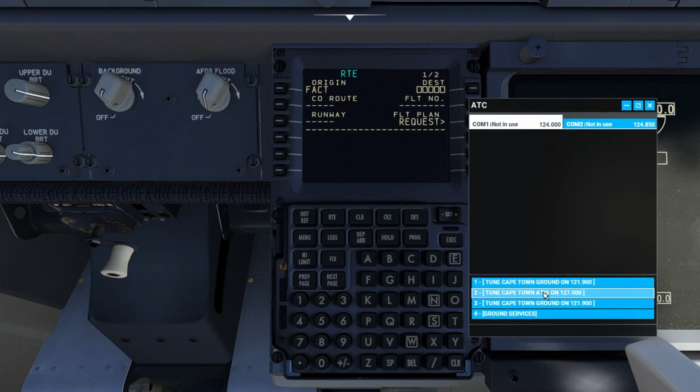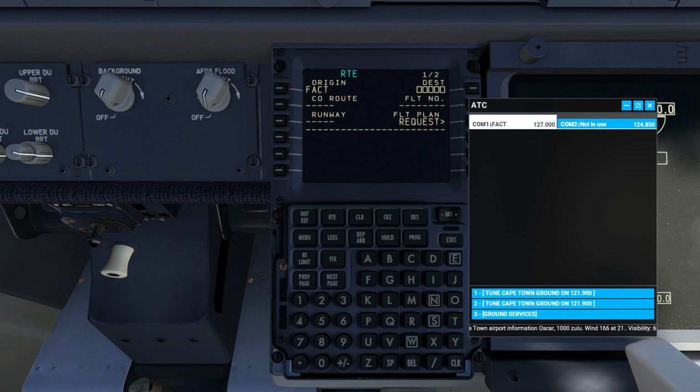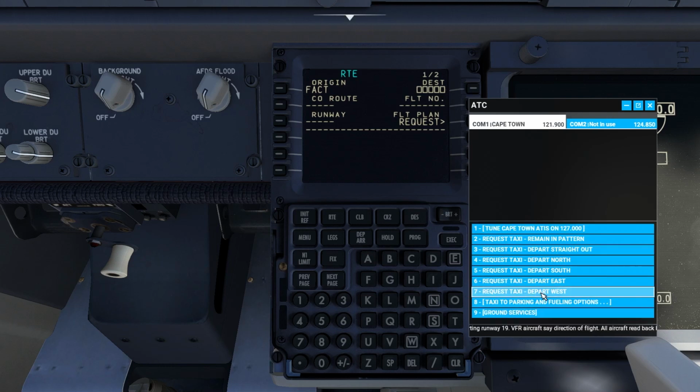We're going to go to Cape Town ATIS. What that's going to do is let us know which runway is the current active runway. Cape Town Airport information, Oscar 1000 Zulu. Wind 166 at 21. Visibility 6. Sky condition. 166 tells me it'll be runway 19. Runway 19 in use. That's all we needed to see. Altimeter 3 0, decimal 3. I'm just going to go back to clearance, ground.